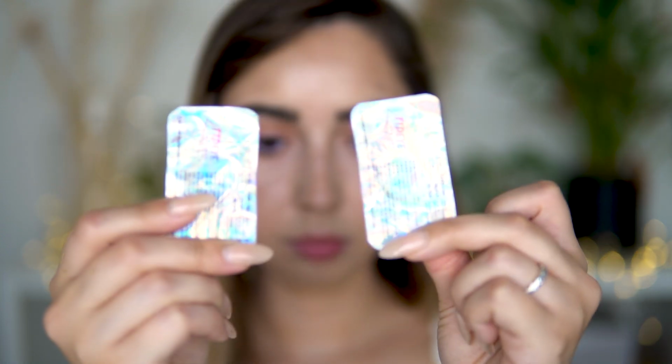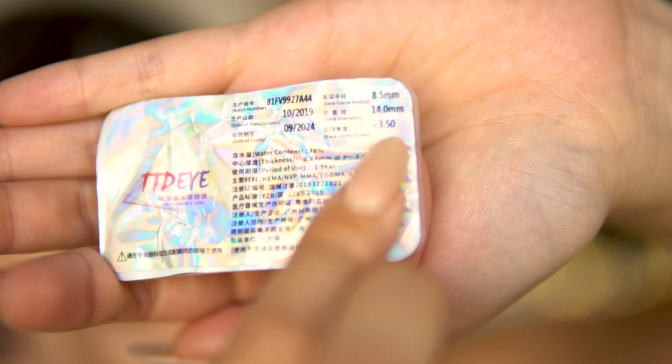Inside the box itself, you will find your lenses individually wrapped. I've already opened mine, of course, so these don't look quite as pristine as they were, but there you go, 2 little lenses. And then depending on whether or not your prescription is different in both eyes, you will see the power of them right there. So that's for one of my eyes. And then of course it tells you the thickness, the base curve, the expiry date, which is really nice. I think these are marketed as a 1 year pair of soft contact lenses.